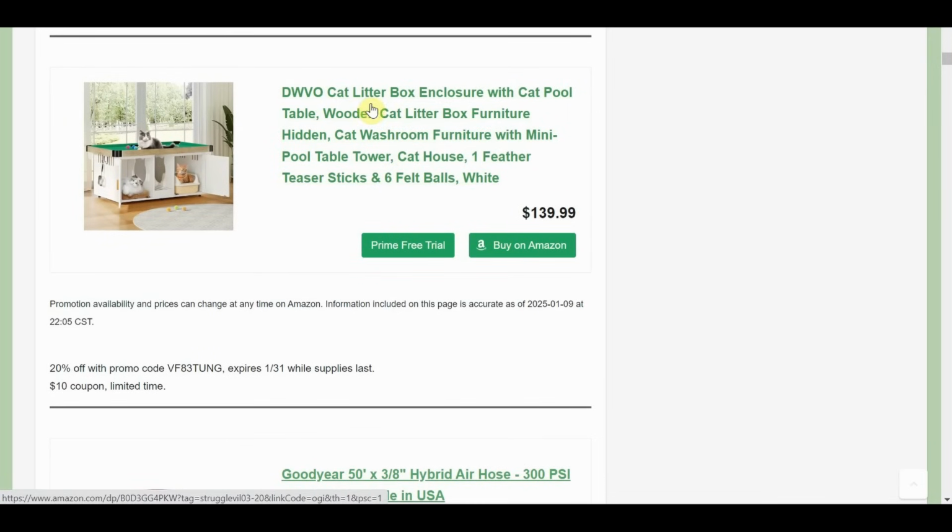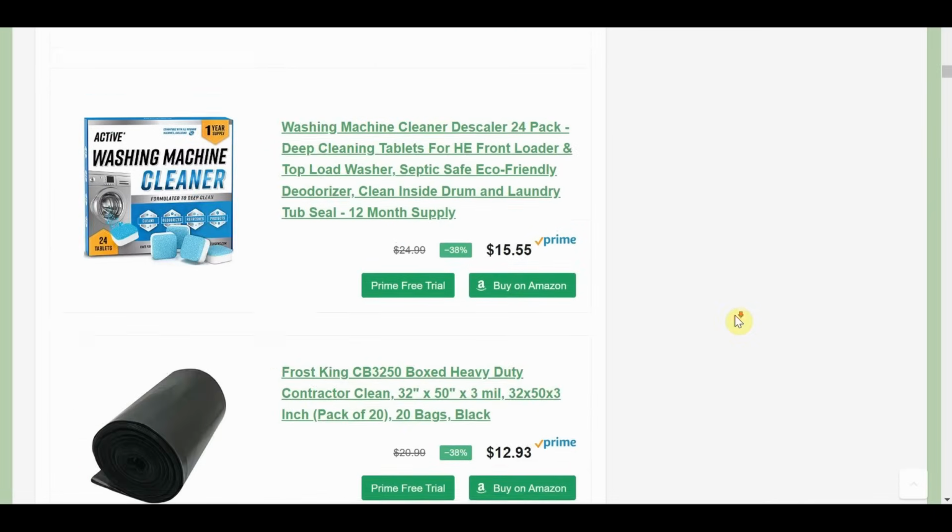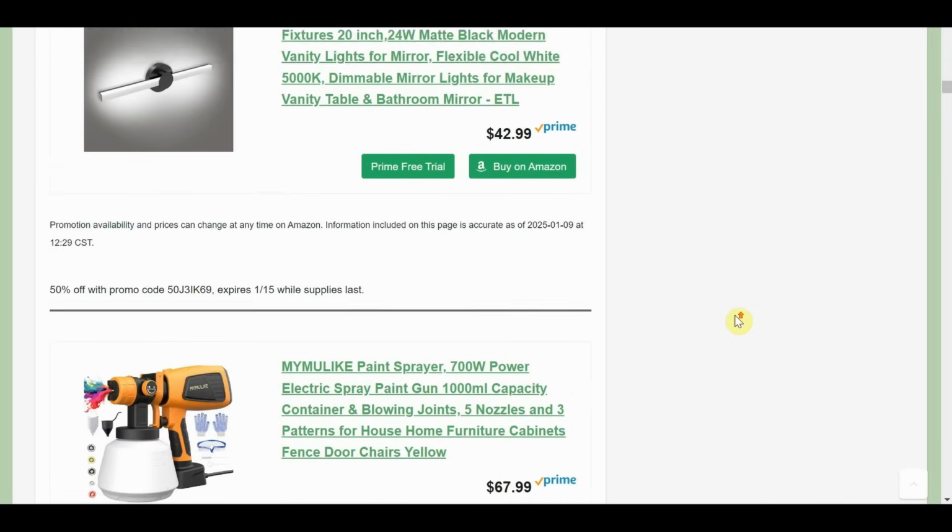I like this little cat litter box because it's like a cat house. I mean, not the good kind of cat house, but this kind. I don't think you have to put a litter box in there. You can put like little cat beds in there, but they got like a little thing on top. They got these little doors here, and I don't know, I just thought that was kind of cool. I don't have a cat. I don't want a cat, but if you have a cat, I could see you enjoying this. So it starts out at $140, $10 coupon, 20% promo code on that. And I think we talked about these other things the other day.